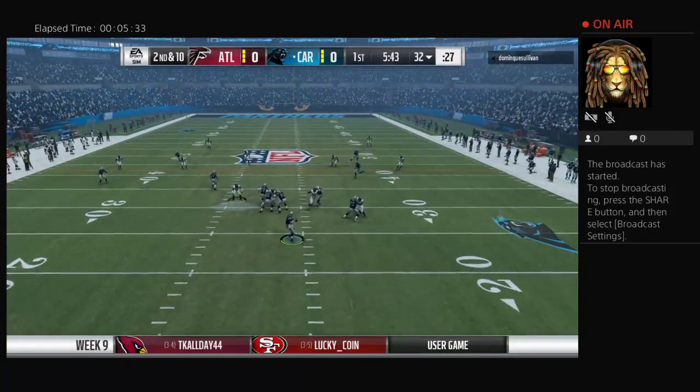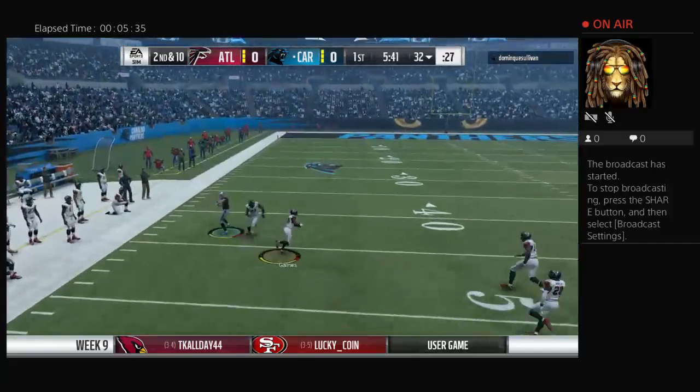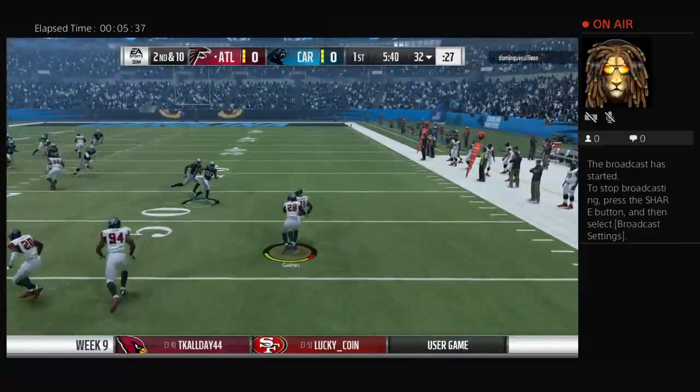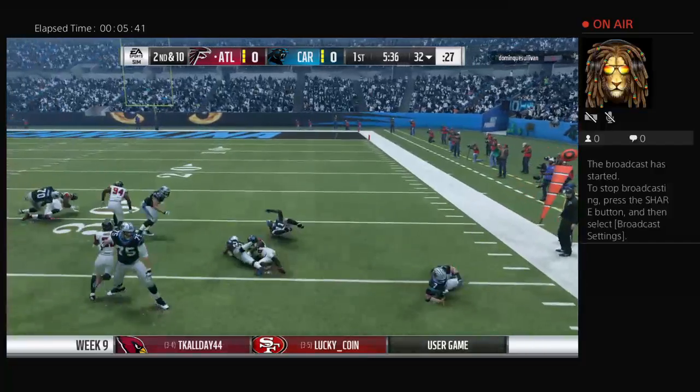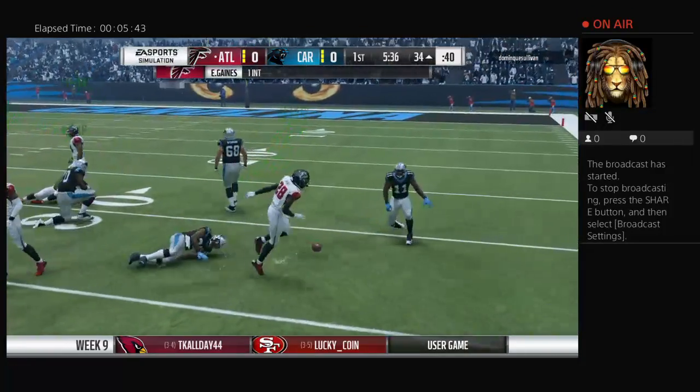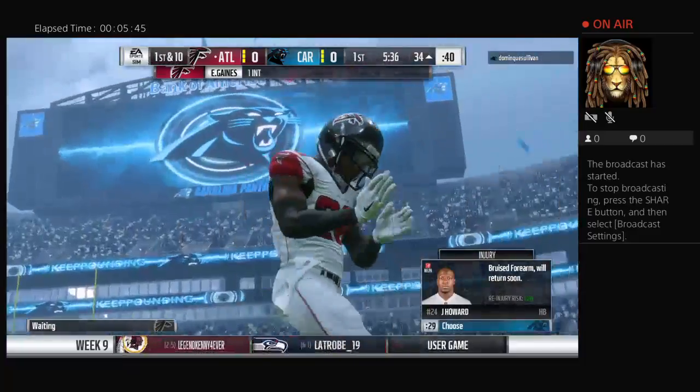Second and 10. It's Roethlisberger once more. He rifles one that's intercepted. Picked off at the 45. And he'll get it all the way down inside the 35-yard line.